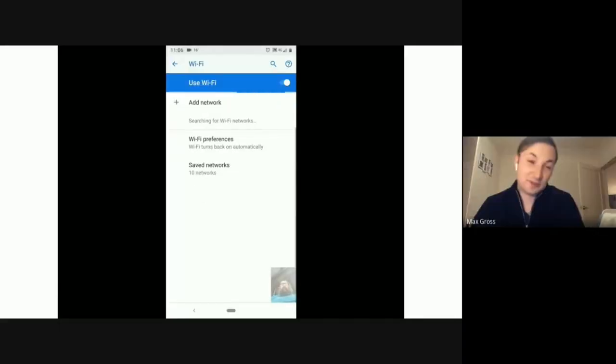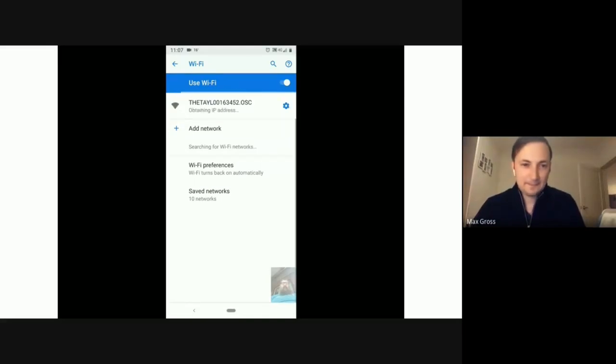It will connect. Hopefully. Cool, okay. Here we go. This does sometimes take a while with the Theta. It's interesting Wi-Fi connectivity. There we go. It's found it. Interesting. It's connected.